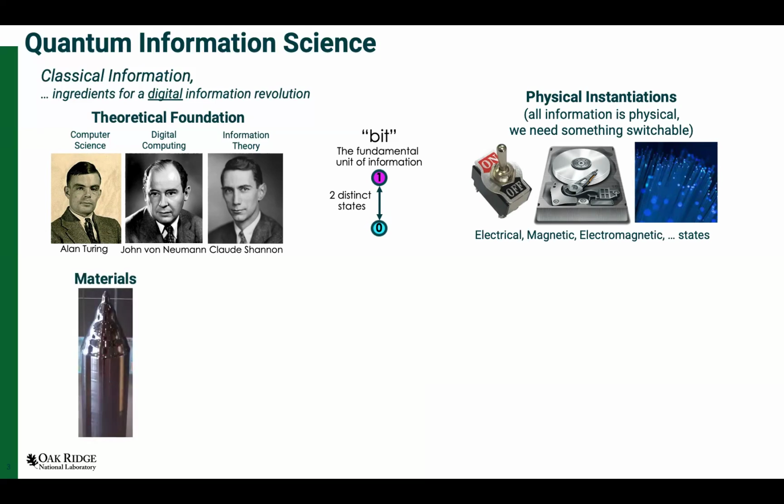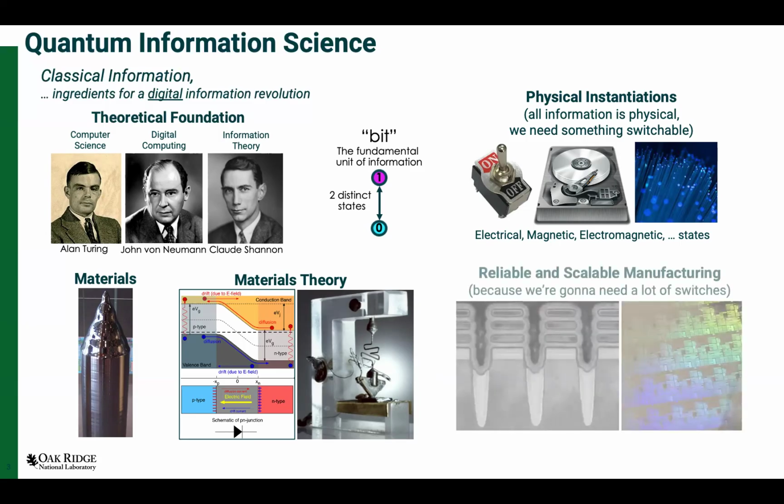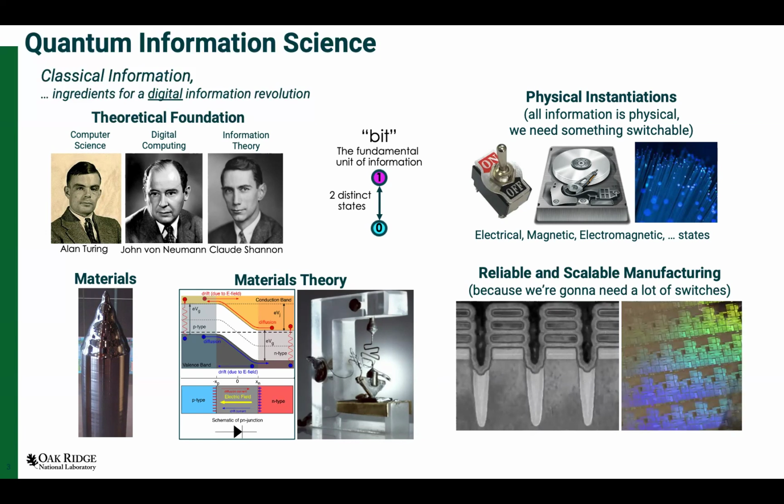But to actually make it work, the big breakthrough, of course, was silicon, where we could make lots of it, very pure, very crystalline. We had theory to go along with it, with a little bit of dopants. You could make structures at a very small scale to process information and store it in fields, essentially electric fields, which is how information is stored in all the computers we use now. And on top of having the materials, we had a reliable and scalable manufacturing system, right? So that's why Silicon Valley is Silicon Valley.